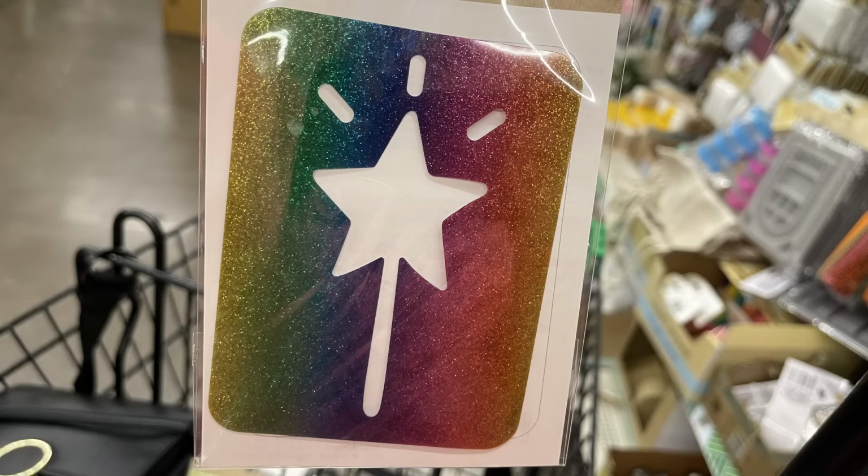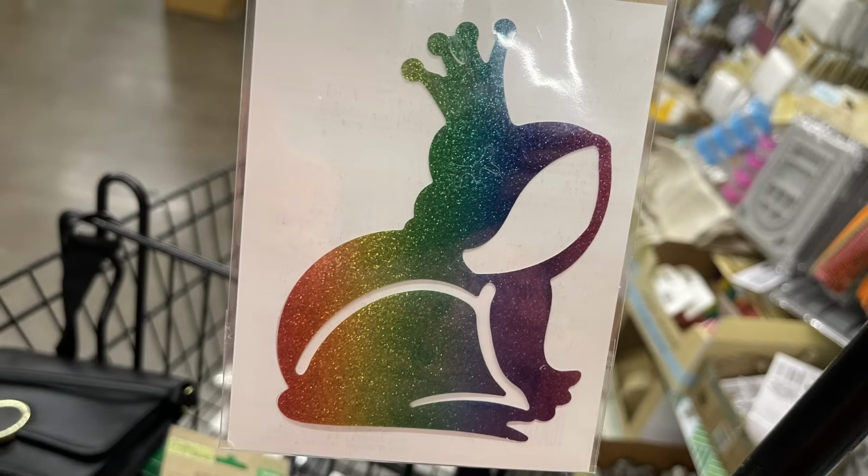Then in the primary colors, we have the iron-on transfer with the unicorn, rainbow, and heart. There's also the magic wand star cutout, and then the Prince Frog here with his little crown on.